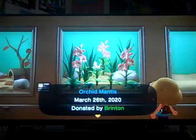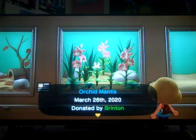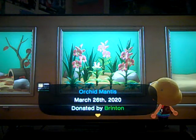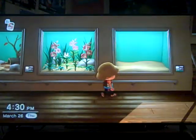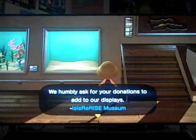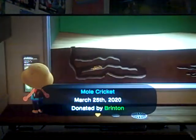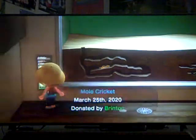Over here, we've got this beautiful, and this is what I was looking for before I wanted to start the video, an orchid mantis that I happened to find a few times. The first time, I didn't even have a bug net, so I couldn't even catch it. I made my priority today to make sure I caught one before starting this video. There it is. There should be a regular mantis somewhere. I don't know where it is.